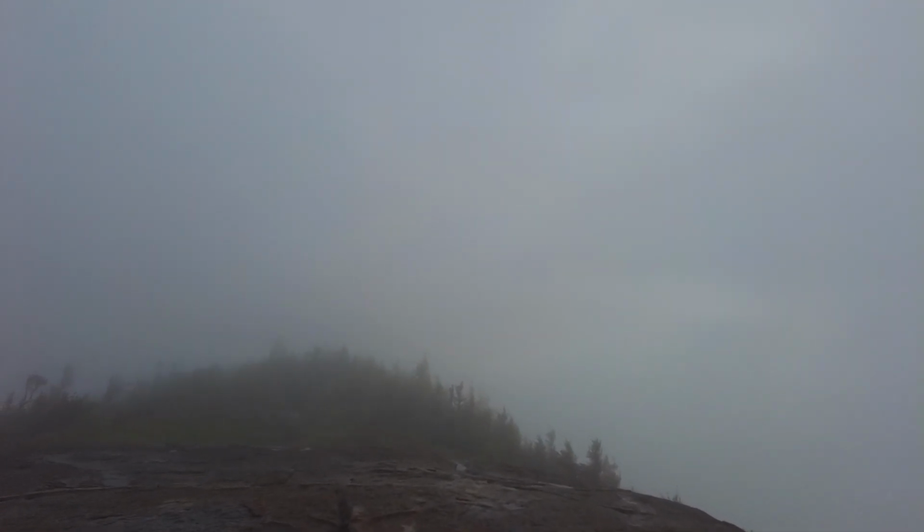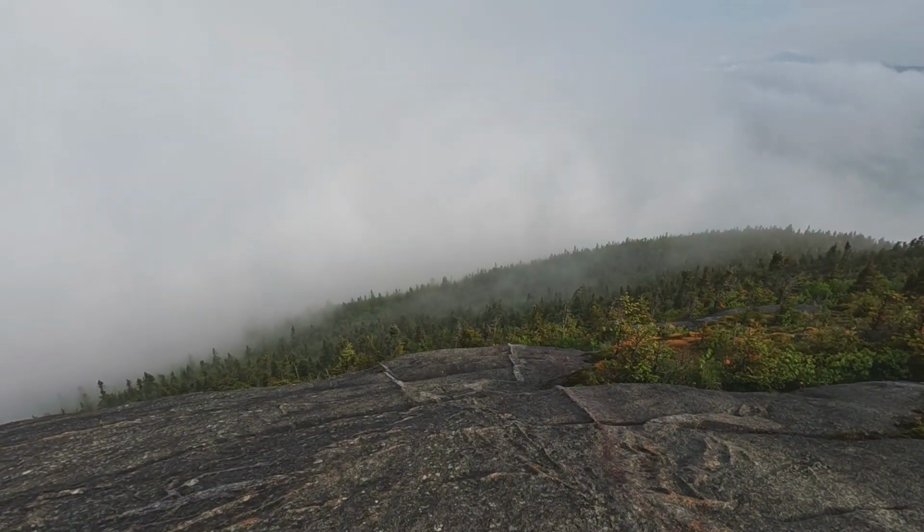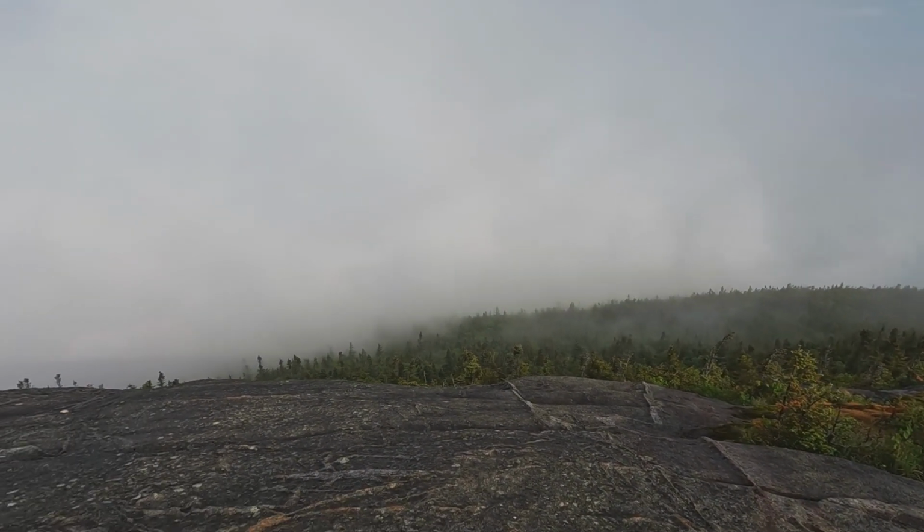When at last I made it to the very top, I was a little disappointed that I couldn't really see anything. The fog was still very thick, and while I caught brief glimpses of the surroundings, the fog wasn't going anywhere. So I waited.